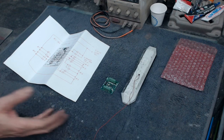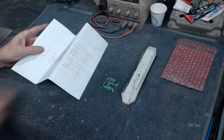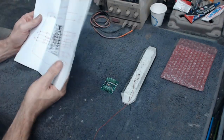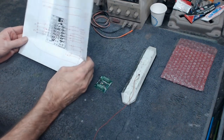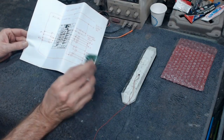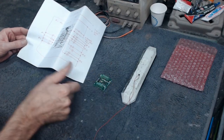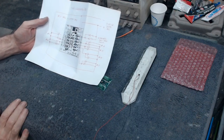Okay, so what we've got here is a little custom-made board that Ralph at Tenna Controls made for me. He always does great work, like usual. He's my best buddy. He always hooks me up with this stuff. I believe it's one of his existing boards, and he just rearranged some outputs on here for me. So you can see he's giving me his own personalized schematic here.